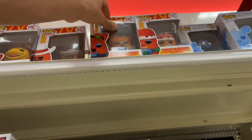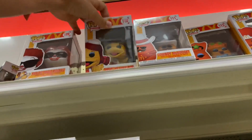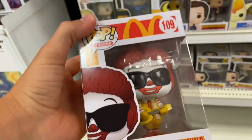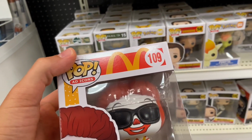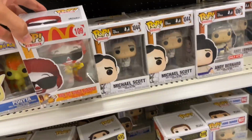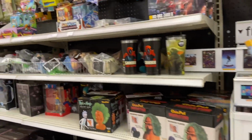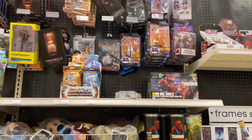Up here they had the McDonald's ones, all the nuggets, all the characters, Ronald McDonald with the sunglasses, which I thought was absolutely awesome. If I was a big pop collector, I would definitely pick them up because I loved McDonald's as a kid. Not so much now. I eat very healthy, but as a kid, that was my shiz.